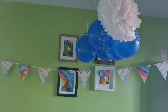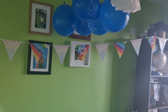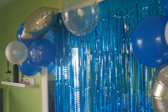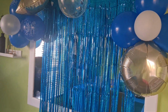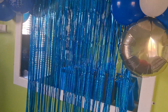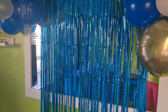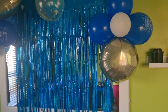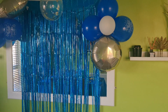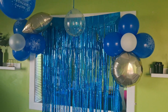Then I got these two packs of pom-poms. These are from Home Bargains. Then I got some blue balloons from the Pong Shop. Then we have more balloons here, and more balloons here. And then the curtain thing here is from Amazon. I ordered it from Amazon. And then I did the decor there, the balloons. It came in a set with those shiny ones there, the gold stuff.